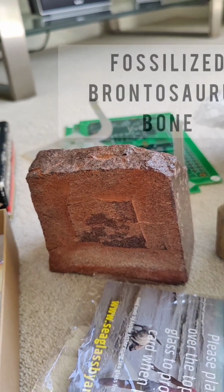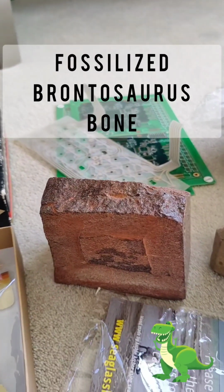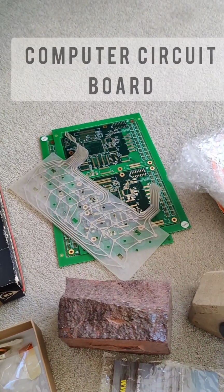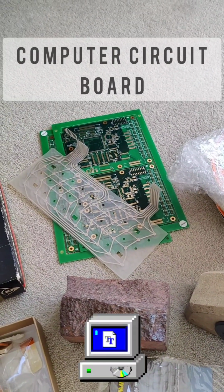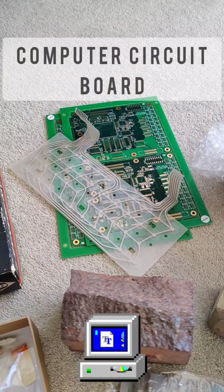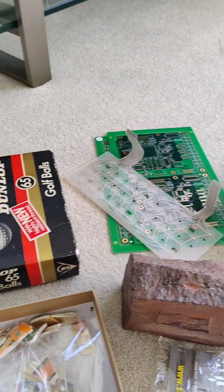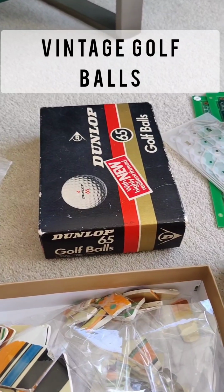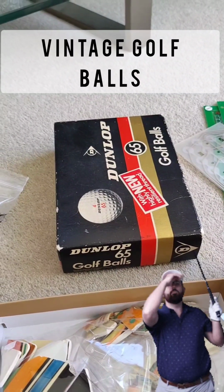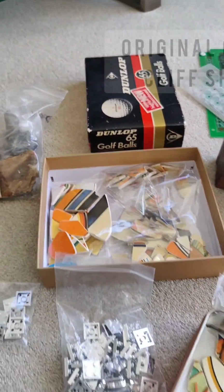Next to it, we've got a piece of fossilised Brontosaurus bone, which we make both cufflinks and jewellery out of. And then behind, we've got a computer circuit board, which makes quite sort of quirky gifts for people. Here we have some very old vintage golf balls, which make great gifts for the sort of golf enthusiasts.